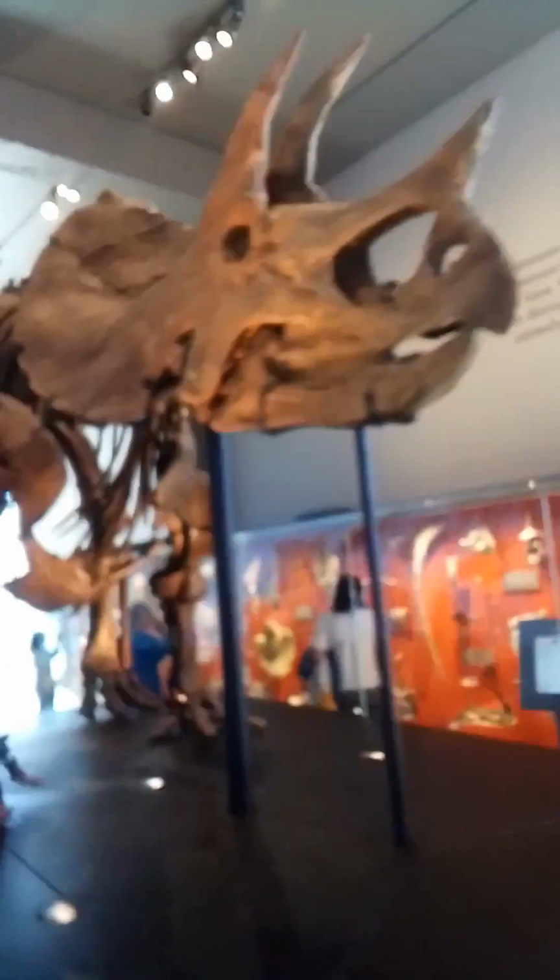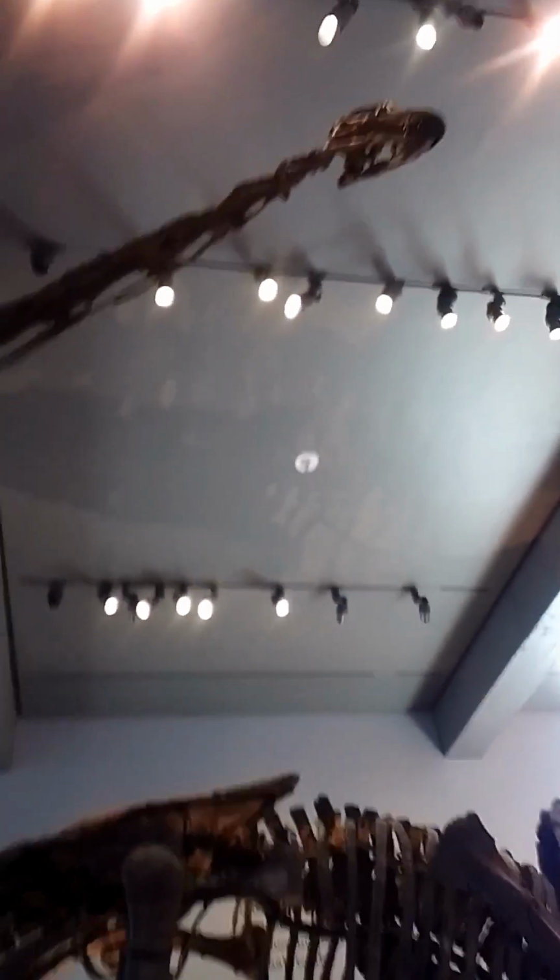When they put it back together, you can see the plastic and the screws and the hinges that have it pulled like that, but it's dinosaur fossils and stuff. And then this one is way above my head. Sorry, it's going to make my head, because it's so big. It's so tall. It's up there.